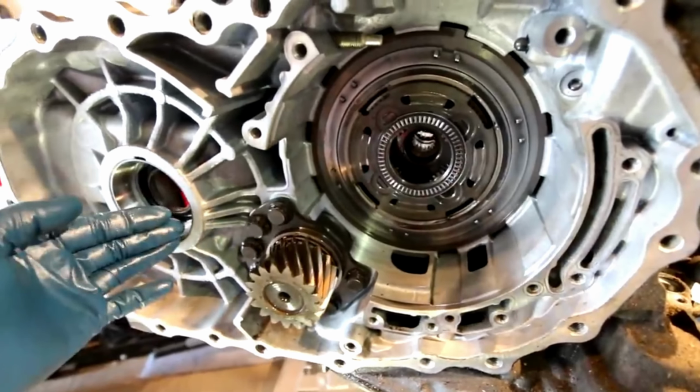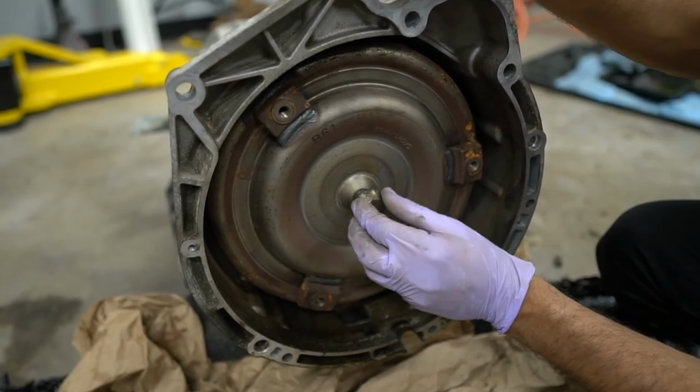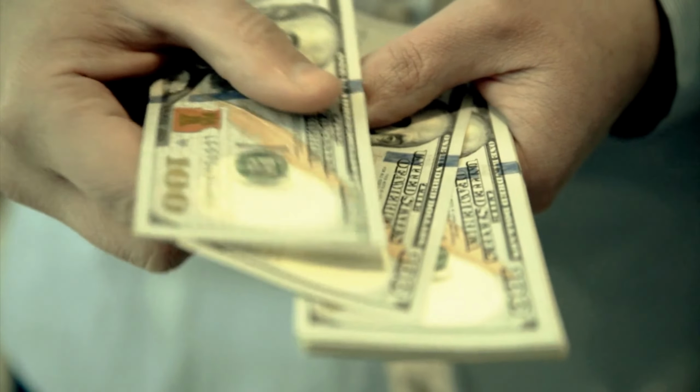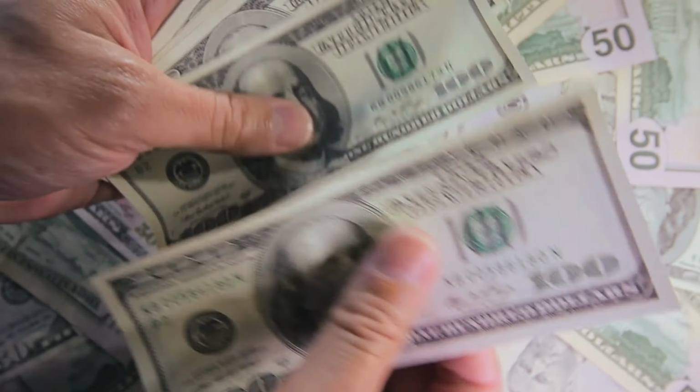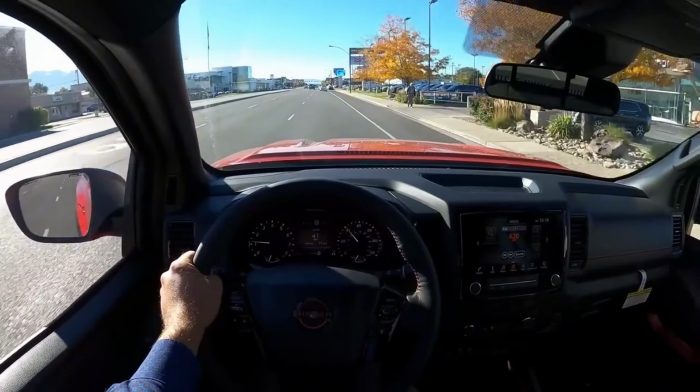Number 5. Transmission hesitation or rough shifting. If a car has transmission issues, it's pretty much a ticking time bomb. And trust me, a transmission repair isn't cheap. We're talking anywhere from $2,000 to $5,000, sometimes even more. So here's what you need to do during the test drive.